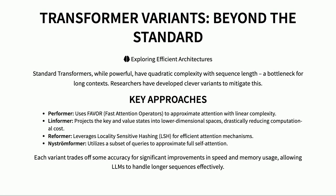Okay, let's dive into how transformers have evolved beyond the original design. The standard transformer architecture can become really slow when dealing with very long text because of its attention mechanism. It scales quadratically with sequence length. To tackle this, researchers came up with some brilliant variations. Performer uses something called FAVOR, which is a smart way to approximate attention and keeps the calculations linear instead of quadratic. Then there's Linformer, which drastically reduces the computational cost by projecting parts of the input into low dimensions. Reformer utilizes LSH, and Nystromformer takes an even more targeted approach, using only a subset of queries. Each of these methods offers a balance between performance gains and maintaining accuracy, enabling larger models to process longer sequences.